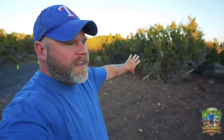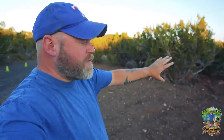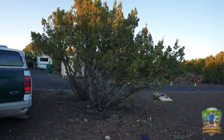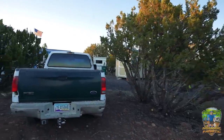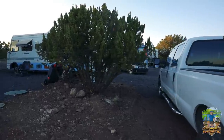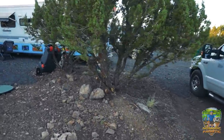I'm not going to have them mess with these because I think they kind of act as privacy for the property a little bit. I don't care. But the rest of them, like these two right here on the side of the truck that's on loan from Paul and Darcy, and then these two over here. Look how nice that looks.